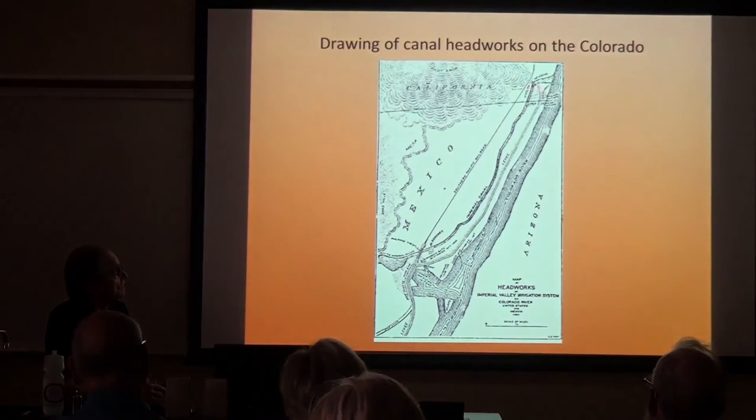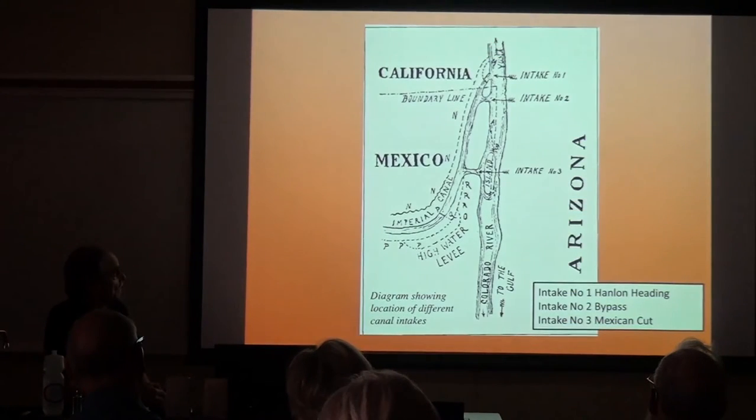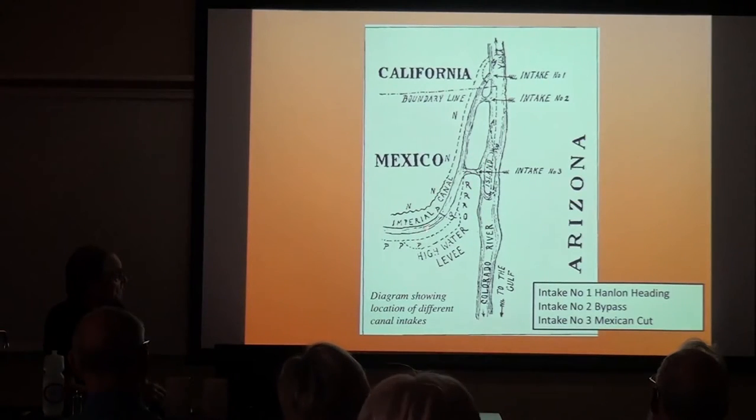So anyway, here's this mess where they had a chafing gate up here, and then down here was where all the water was going through into the Imperial Valley. They tried several times to stop it. So here was one. I have a better slide on that.